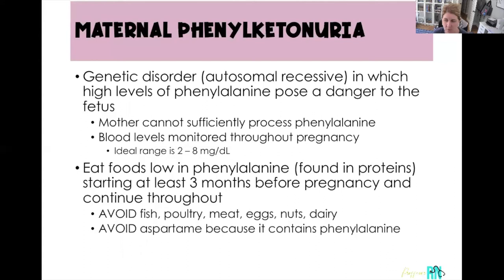We're going to encourage her to eat foods that are low in phenylalanine, starting at 3 months before pregnancy and then throughout the pregnancy. We want her to avoid fish, poultry, meat, eggs, nuts, and dairy, as those are all very high in phenylalanine. We also are going to ask her to avoid aspartame. Aspartame is an artificial sweetener found in a lot of diet drinks, diet sodas, and sugar-free foods. Aspartame contains phenylalanine, so we must avoid that completely.